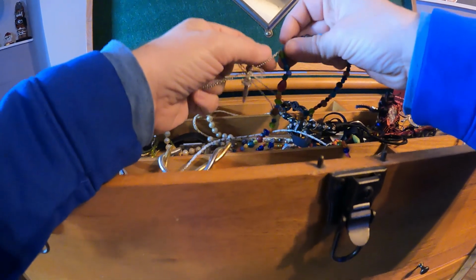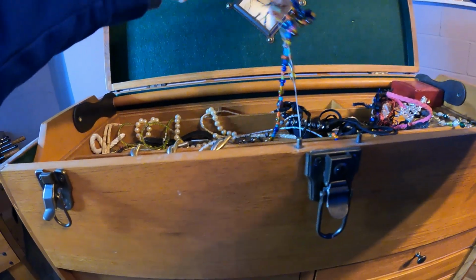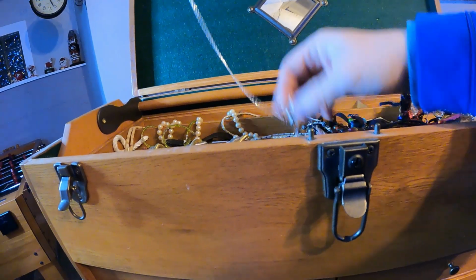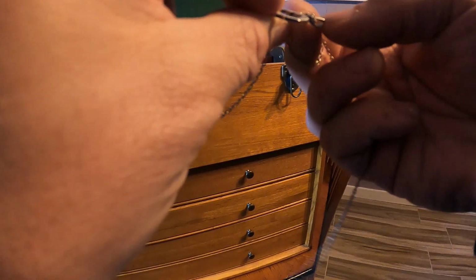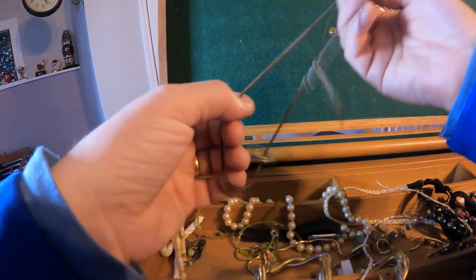Some of the stuff is a little bit tangled up. Or a lot tangled up. Come on. All right, we've got a sterling silver cross. 925, a little sterling silver, whatever that shape is on that pendant, and then a sterling silver chain. So all that sterling silver. Let me hook this back together so the pendants don't come loose and fall on the ground. And this thing is just loaded with sterling silver.